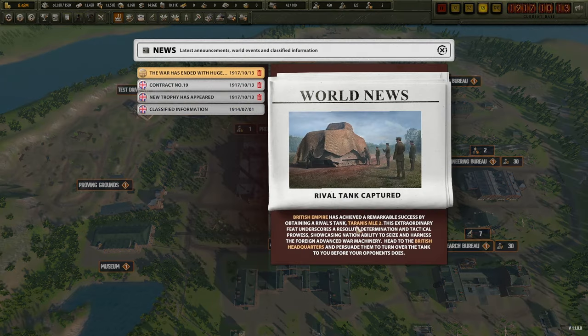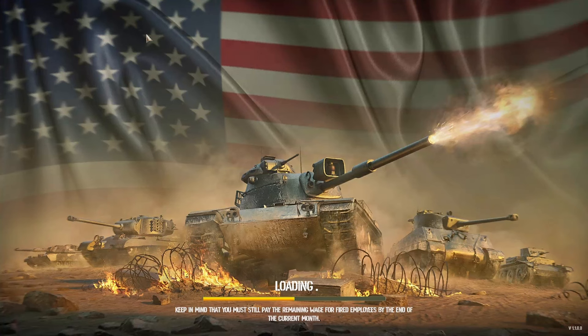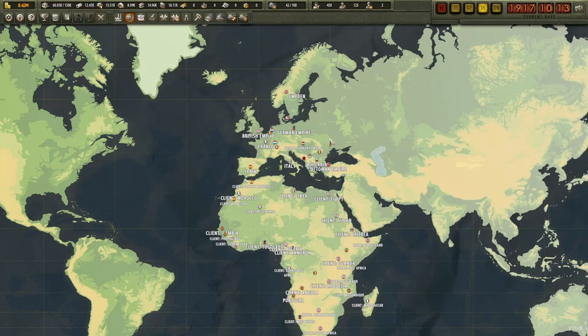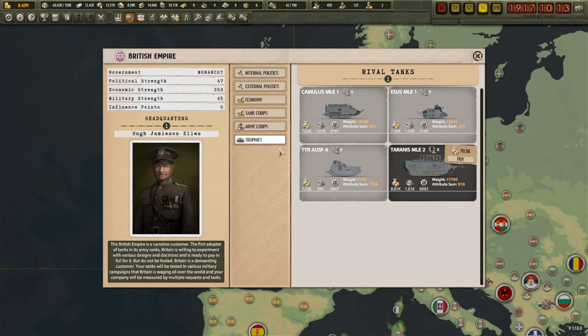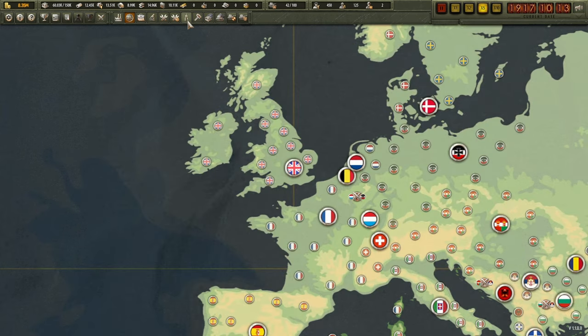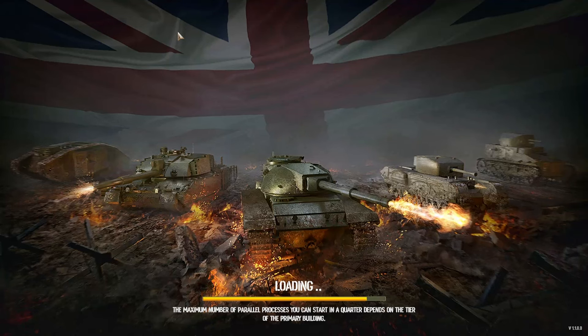Oh, British Empire captured another tank. So let's go see what we're going to receive from... let's hope it's an interesting tank. So, trophies. So, this looks like a 75mm French tank. So, we will buy that. And we will go to reverse engineering.